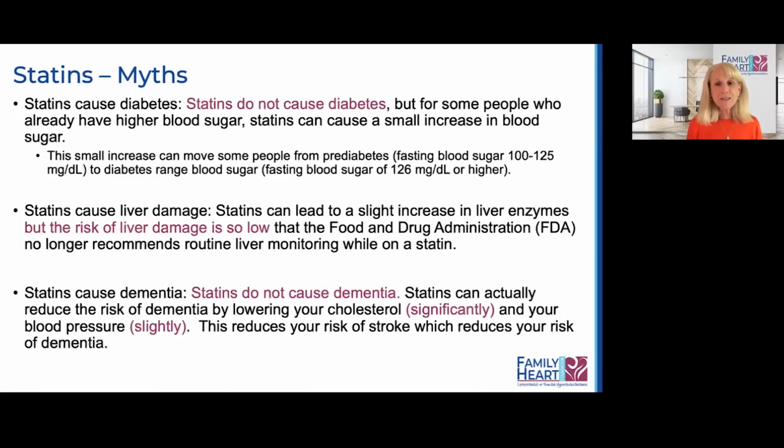Next one, statins cause dementia. Statins do not cause dementia. In fact, statins can actually reduce the risk of dementia by lowering your cholesterol significantly and your blood pressure slightly. This reduces your risk of stroke. So if you have a lower blood pressure and a reduced cholesterol, that reduces your risk of stroke. And we know that a lot of people have multiple little strokes. We call it multi-infarct dementia. But if you reduce the risk of stroke, you reduce your risk of dementia.